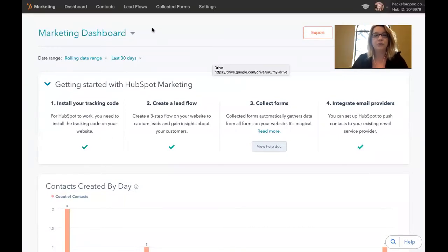So what I want to show you is creating a lead flow for one of the most basic things that we want to do on our website. We want to provide an email newsletter sign up, right? Because we want people to be able to go to our website, quickly and easily sign up to receive our email newsletters, information from us, and opt in.